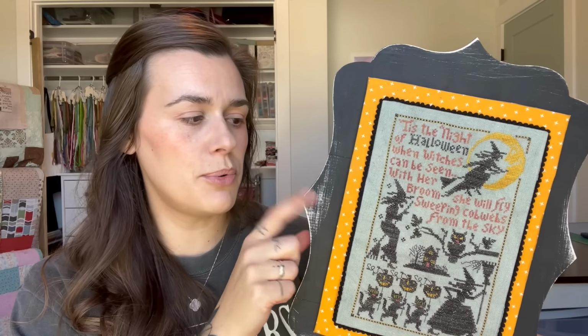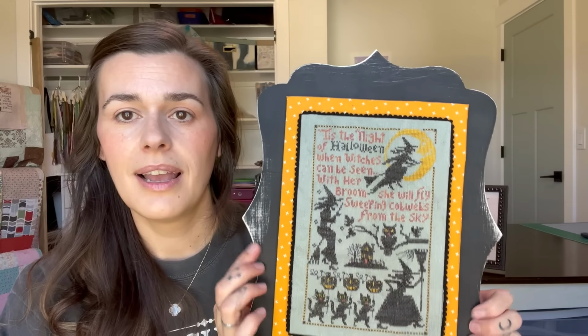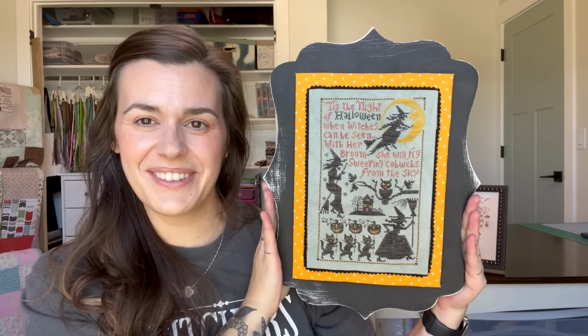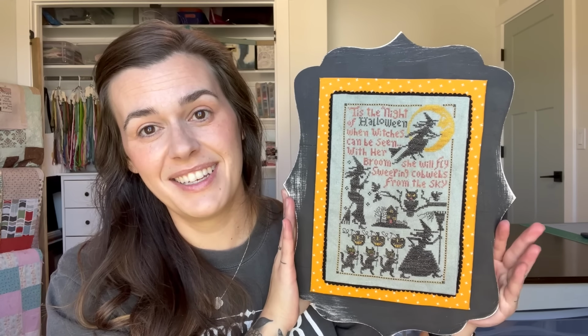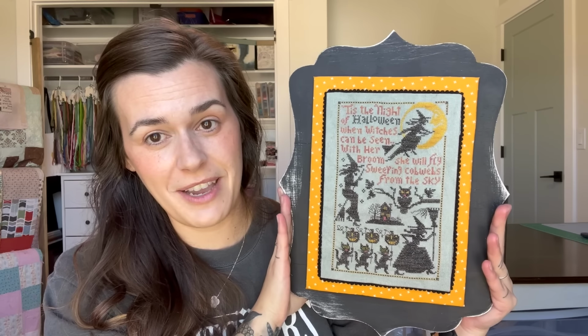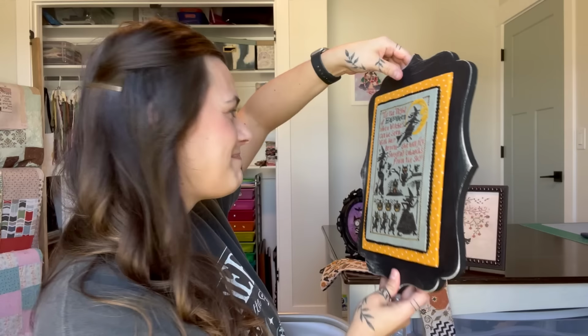Oh, and I bought this board at Hobby Lobby. It was like $3, and I got some matte black paint and I painted it and then distressed it just with some sandpaper. And I think it's really cute. I don't know if it'll stay this way forever, but for now I think it's really cute. And it was really cost effective. I think total on this, I'm in $5. So it's a very cost effective way of finishing things. So for now, I think it's really cute.